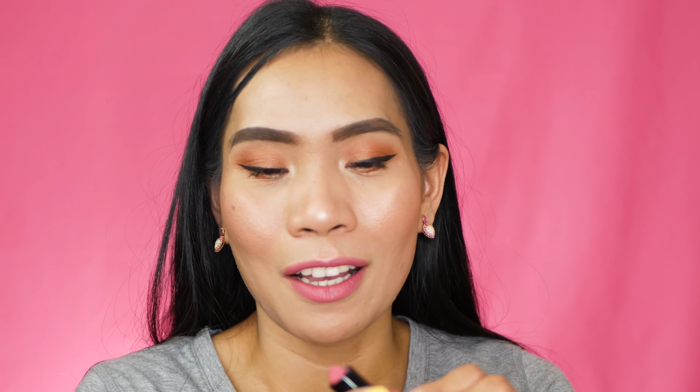And the lipstick, I don't know how to use this kind of lipstick. I prefer lipstick with an applicator, but when I started applying it to my lips, it's a really soft lipstick. It kind of has moisturizer in it. I'm excited to play with this so that I can learn how to apply this kind of lipstick.